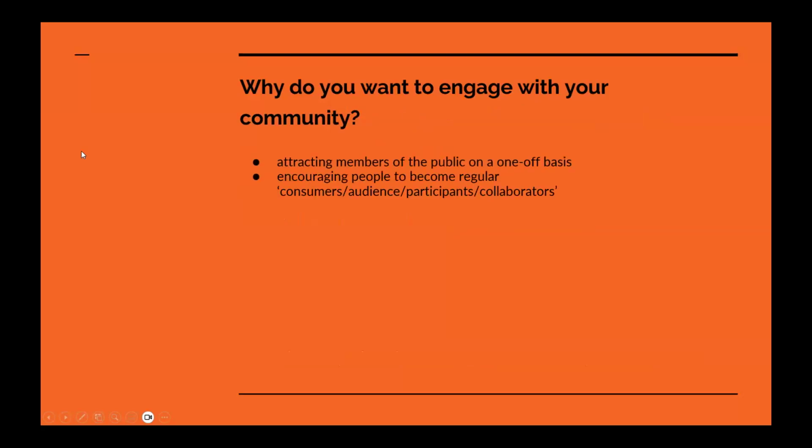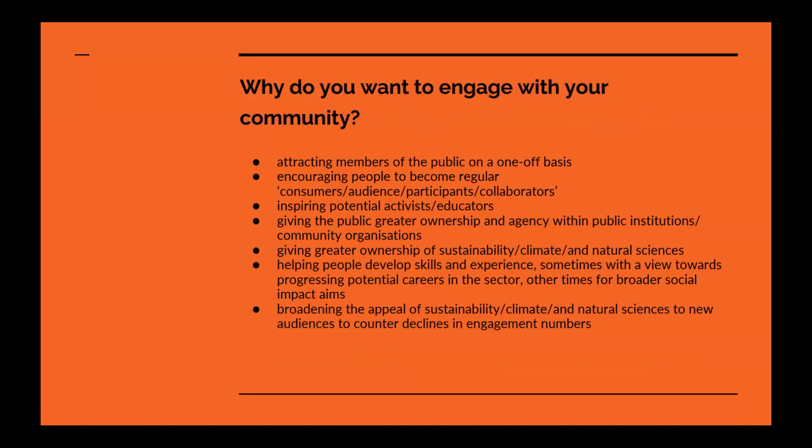Okay, so when I'm thinking about doing community art projects, I'm thinking about why we want to engage with our community, and there are loads of different reasons, and those reasons will inform the way that myself, the community members and the artists that I work with devise and deliver those projects. So are you just interested in attracting members of the public on a one-off basis? Is it a one-off event? Or are you trying to build relationships and really build that regular interaction with participants, collaborators, audience, or clients or consumers? Is it about inspiring future potential activists or future potential educators?